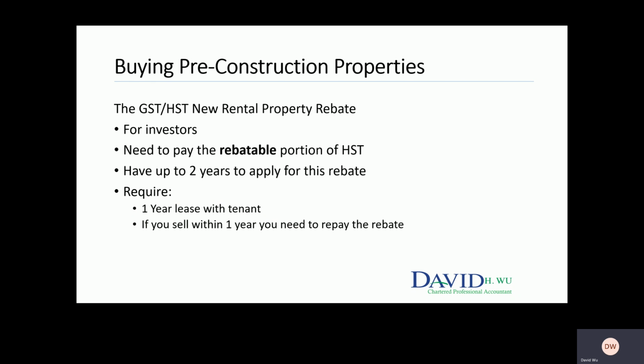If your property is below 350, let's say, you could be subject to pay the 6,300 plus the amount for the provincial amount. So it really depends on the purchase price, but the key thing is the rebatable portion that you'll be liable to pay for, because the other portion, the non-rebatable portion, is already built into the price.